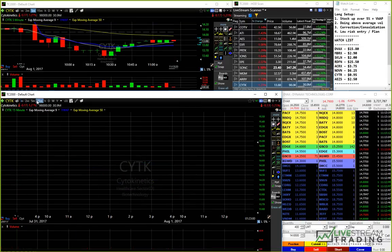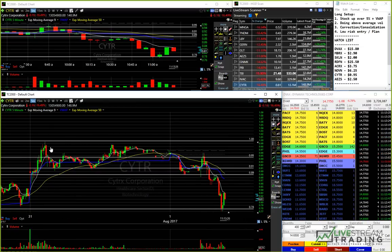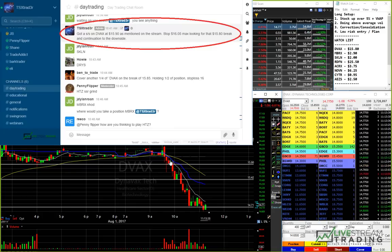CYTR was a junker, but it was starting to look interesting in the late afternoon. It just didn't meet one piece of criteria that I used for my long trade, so I ignored that, and it did reject and fail into the close, and now it's rolling over, so that was an easy dodge. My entry at 1590 and Penny Flipper actually did a little better.